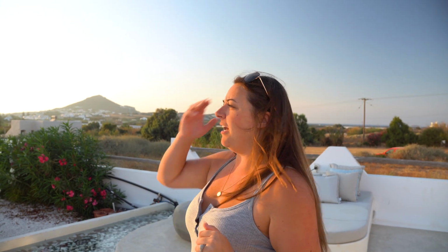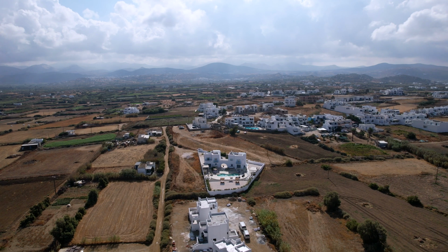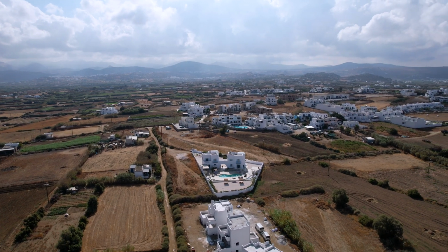Where the villa sits, we have a really amazing view, and this is from the ground level. We're not on the top level or anything, but I don't know if you can see, we have the view of the mountains in the distance and all of the white buildings.